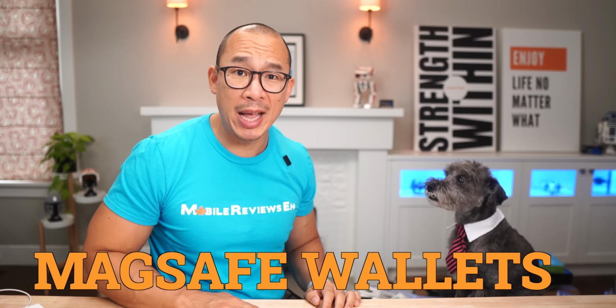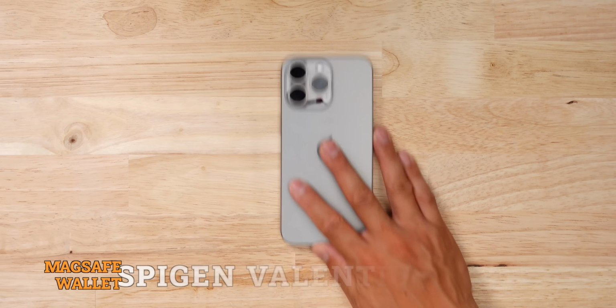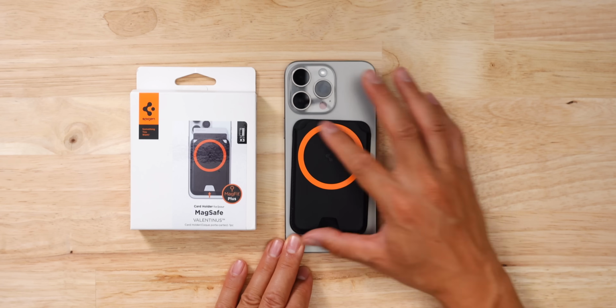All right, let's talk about MagSafe wallets. There's been lots of new products in the last year, even ones from bigger names. The runner-up for MagSafe wallets is this, the Spigen Valentinus. I was a little surprised it was number 2 in my ranking system. Yeah, that's a giant orange ring.